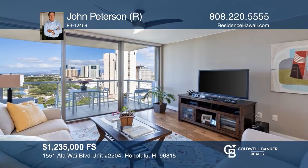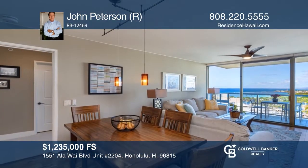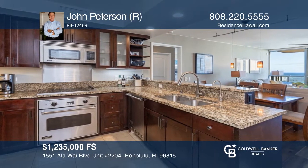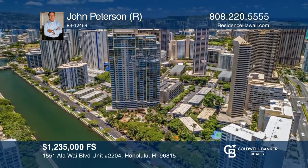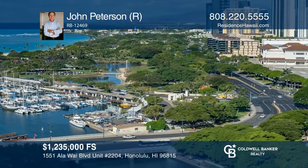Enjoy luxurious living from this preferred high-floor watermark home positioned on a quiet stretch of Alawai Boulevard. It offers a spacious floor plan with bedrooms located on each side of the living and dining area. It also features expansive windows, hardwood floors, premium appliances, and resort amenities. Your dream home can be yours today by contacting John Peterson.